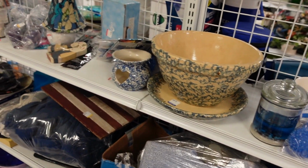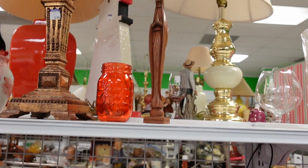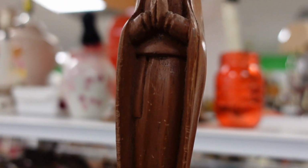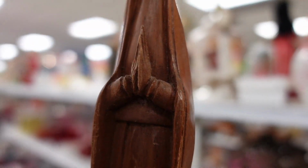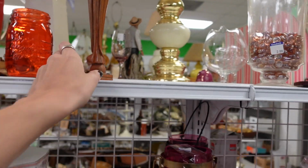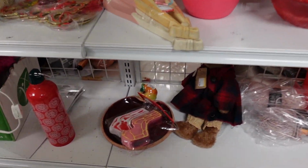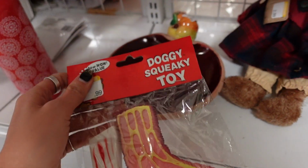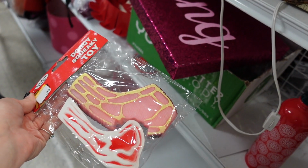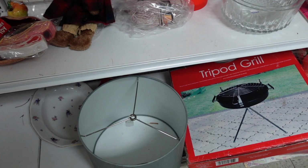I believe we looked at that spongeware bowl the last time. Up here we have a praying Jesus, and there is a game that Dagny plays, whoever can find the praying hands first, not necessarily attached to Jesus, but just praying hands in the thrift store. And so I just tried to win, but she wasn't going to give it to me because it was attached to Jesus. Now I picked these up and I said, you know, your dogs might like these, but I guess not. I guess our dogs don't like squeaky toys.